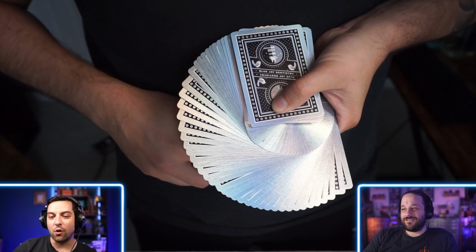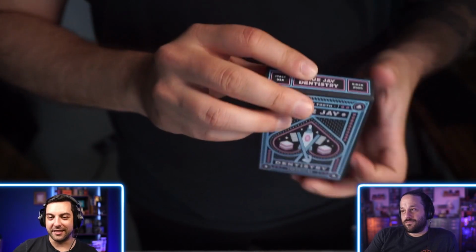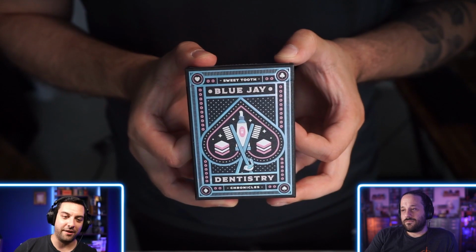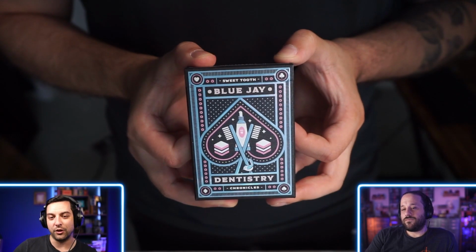So this deck is oriented towards collectors, obviously, but really just beautifully done. Handles phenomenal. I mean, this would be an eye-catching Cardistry or Magic deck, no question about it. Really impressed with the quality of the artwork on this one. Yeah, I like how kind of subdued the tuck box is, and then when you open it up, you're like, okay, all right, this is business.